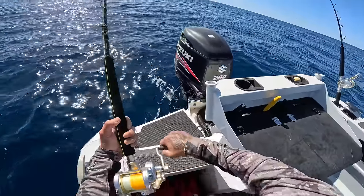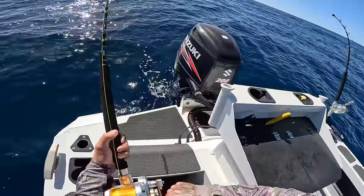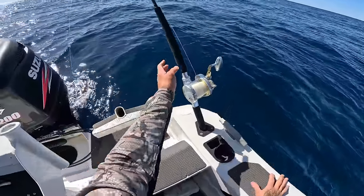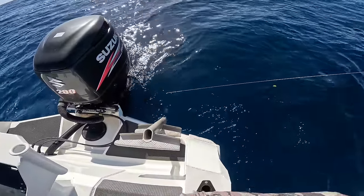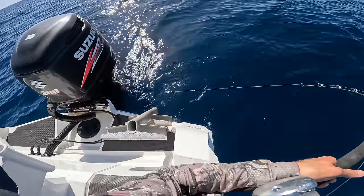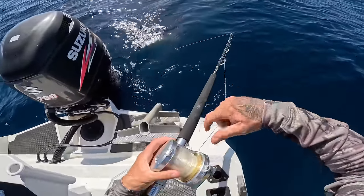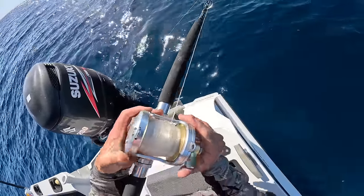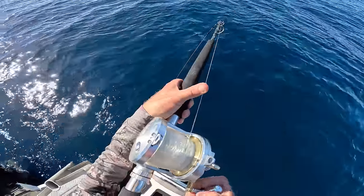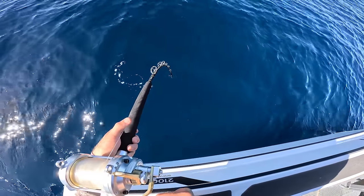Wow, man. Wow. I think we've just lost that fish. What is going on here? All right, I think that fish is gone. This here is doing some weird shit now. What is going on? I don't know what's happening out here. All right, what are ya?